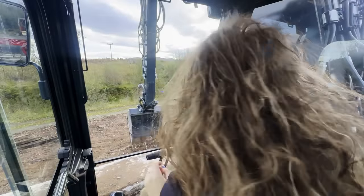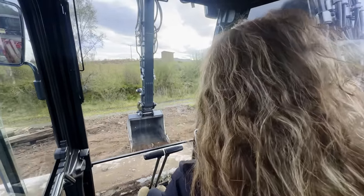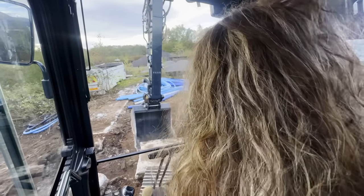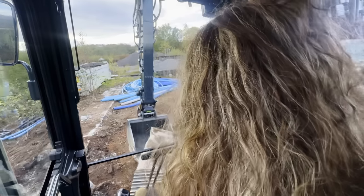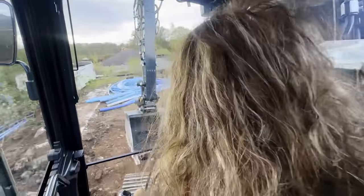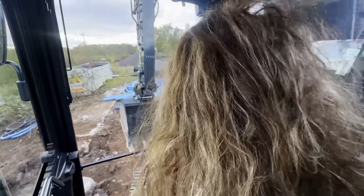Right, let's see if we can lift some more of these big bits of concrete up, make it into smaller bits so I don't have to get the breaker out and use it so much. I think I'm chancing my luck, to be fair. See that just breaking up, that's exactly what I want. Probably need to be a wee bit smaller than that to get through the crusher, I'm not too sure. We'll soon see.